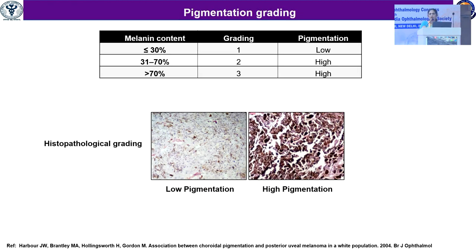So, we also did the pigmentation grading. We did the clinical grading, which I have not shown over here due to time constraints, but pigmentation grading was done on light microscopy, and less than 30% was taken as low pigmentation and more than 30% was taken as high pigmentation. This is the picture showing highly pigmented uveal melanoma.